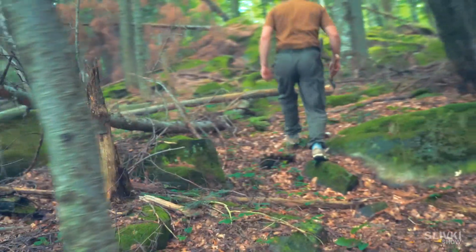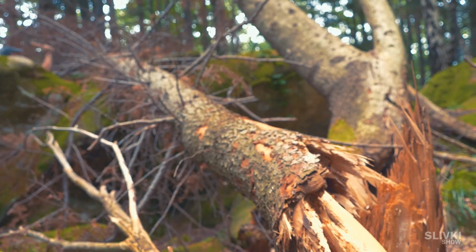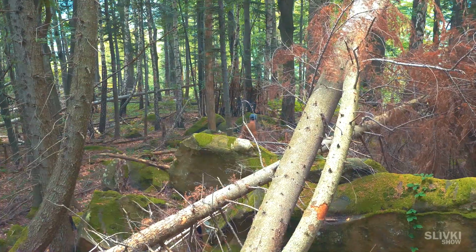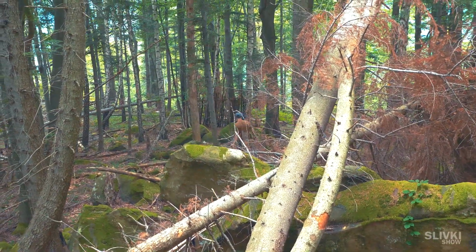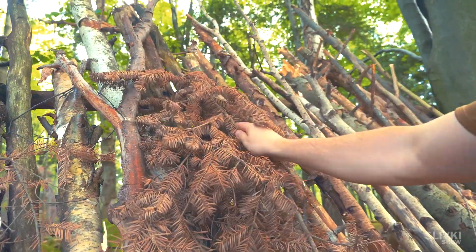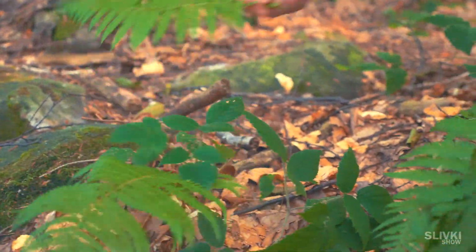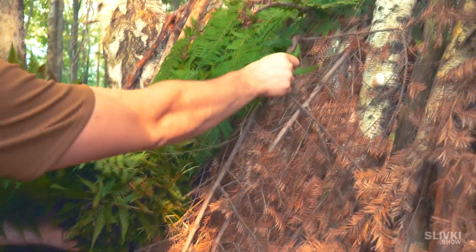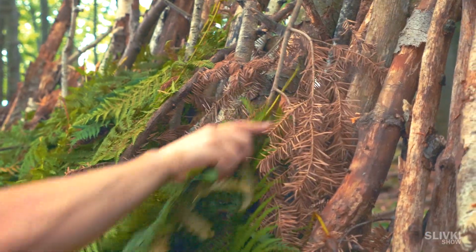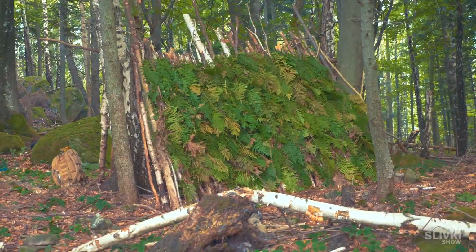We gotta cover the sticks with something else. The first layer is branches from dried spruce. Put them above the sticks. A fern was growing nearby, which will be the second layer. Its leaves tightly stick to the spruce branches. This shelter gives us at least a decent place to hide from potential rain.